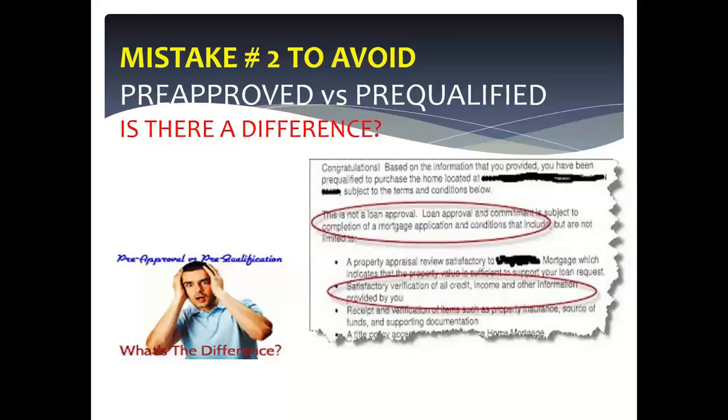Everything you told me sounds good. But what's pre-approved? Pre-approved means we've run credit. We've run you through an automated underwriting system. We have seen your W-2s, pay stubs, bank statements. We've run a full credit report. And you actually have the money sitting here waiting for you to find a home.